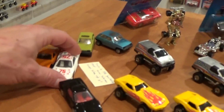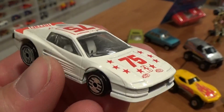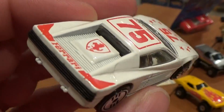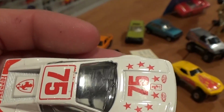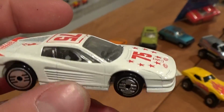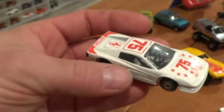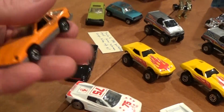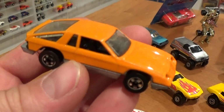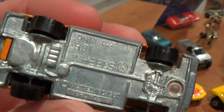And finally, just take a closer look at this. I believe this is a European release, international release, somewhere. But same cars in the 1988 Speed Shift 500 playset, which we'll talk about in the 1988 video forthcoming. The Omni 024 in orange enamel, pretty cool. Lots of cars from other countries that I don't have.